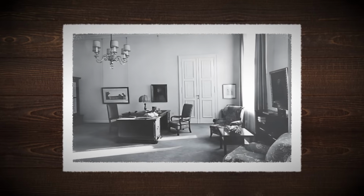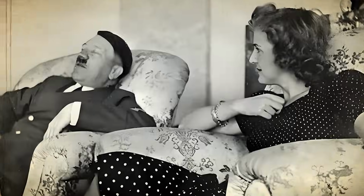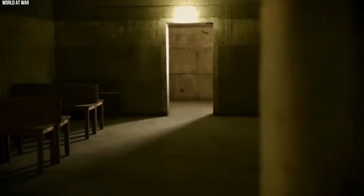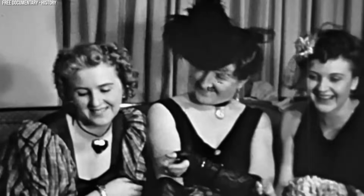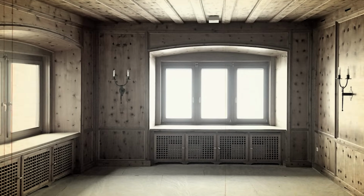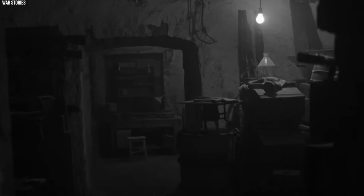Eva's living space in the bunker consisted of a modest bedroom connected to a small sitting room, decorated in a style markedly different from the austere military functionality of the rest of the complex. Despite the grim circumstances, she had attempted to create a comfortable retreat with floral-patterned furniture, photographs, and personal mementos adorning the walls. Soviet investigators noted the contrast between her quarters and the rest of the bunker.